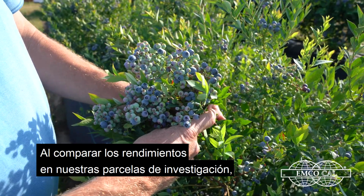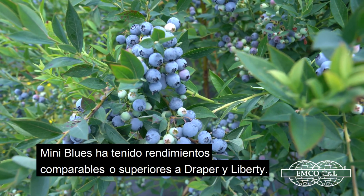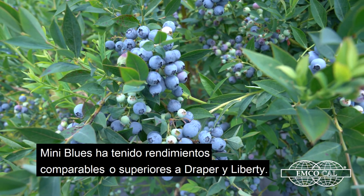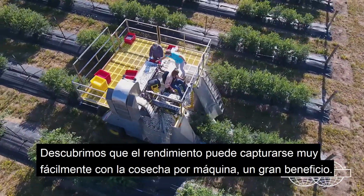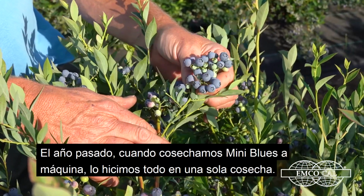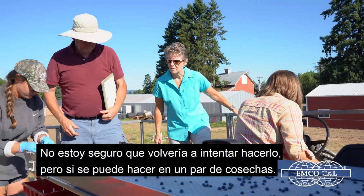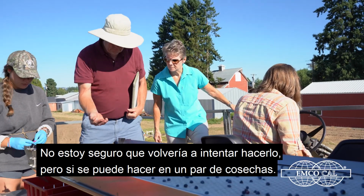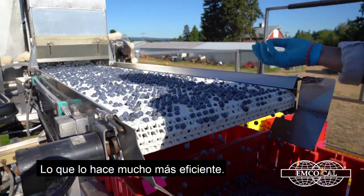In comparing yields in our research plots, Mini Blues has had yields comparable or higher than Draper and Liberty. We found yield can be captured very easily with machine harvesting, so that's very important. You can really let Mini Blues hang. Last year, when we machine harvested Mini Blues, we did it all in one pick. I'm not sure if I'd try to do that next year, but it can be done in just a couple picks, which makes it that much more efficient.